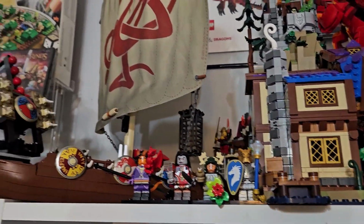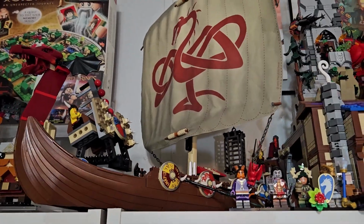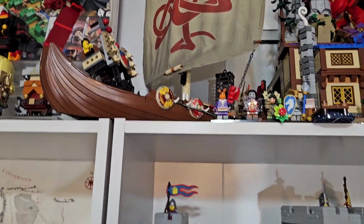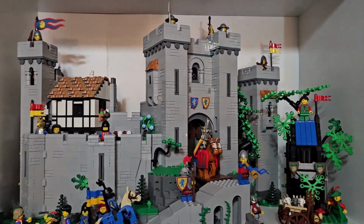And then the CMFs. Got those there. And then this is the old Viking ship from the early 2000s. This used to belong to a childhood friend of ours. And when I say ours, I mean myself and my sister.